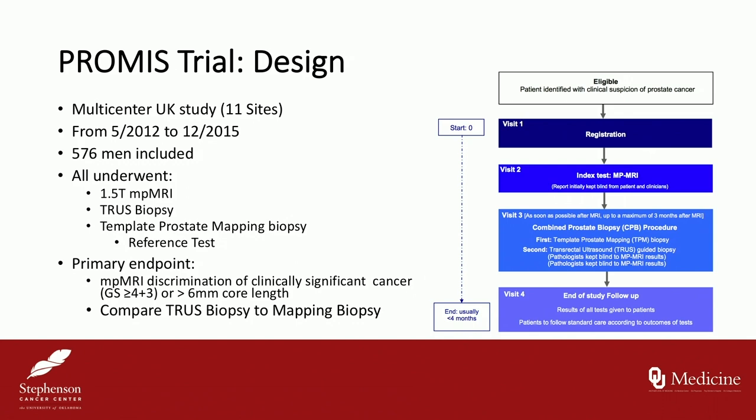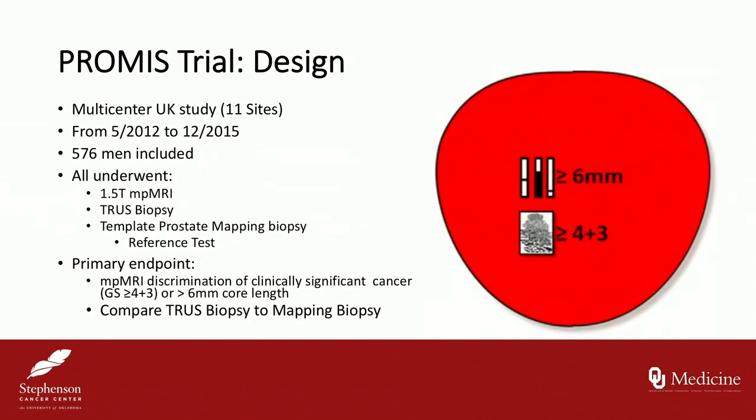So these are not fusion-guided studies. This is a study where they did a combined prostate biopsy. They did TRUS and template, then looked at the map of where they found the lesions on the MRI, and then came up with their primary endpoints. What are the odds that the MRI detected a clinically significant cancer compared to TRUS? This was their definition of clinically significant cancer. You might argue that it could have been a little broader, but it was 4 plus 3 or more, or more than a 6 millimeter core.